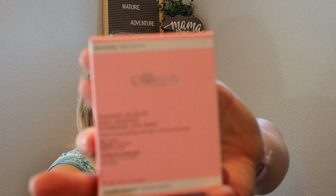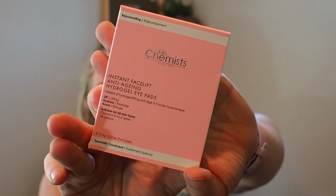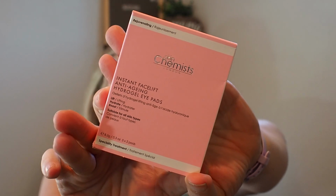So I don't know. I would definitely not repurchase this. I don't know whether these happen to be old, whether I got a dud. I really don't know. But I think I would not recommend them because it just feels like there's no product. And I've never had an eye mask like that.